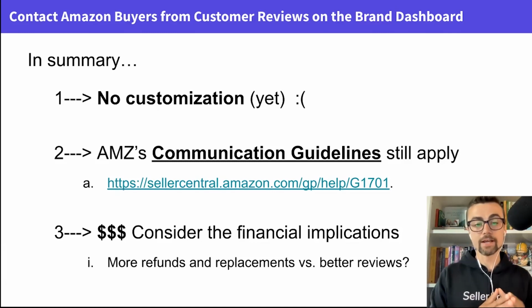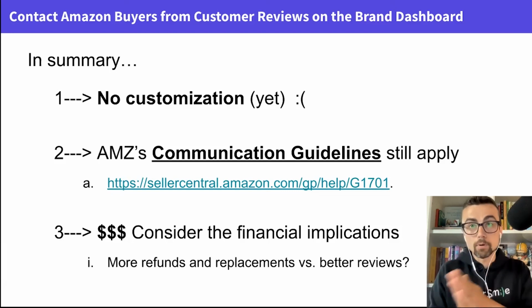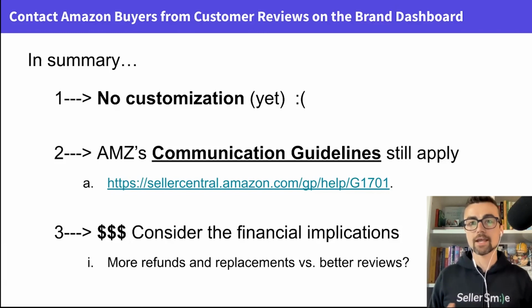And finally, number three, consider the financial implications. By offering more refunds and replacements, that could affect the bottom line of your business. On the other hand, if this type of activity and feature reduces negative reviews and promotes positive reviews, that could have beneficial effects on your listing and ultimately a better financial result.